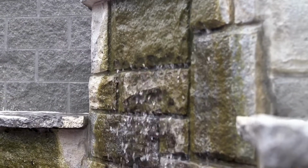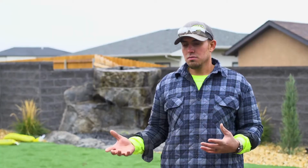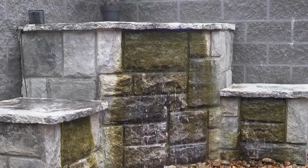So in this particular job, this was a brand new build. We came in with a blank canvas. It was all dirt back here. The reason we got the job was because the homeowner heard about Clifrock. And he knew he wanted different water features, and he knew he wanted a contemporary look.